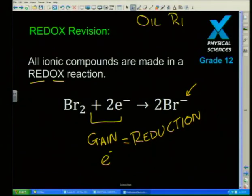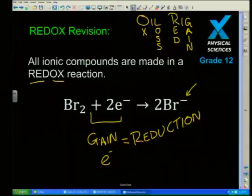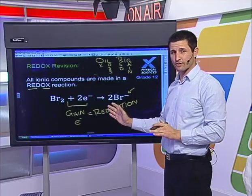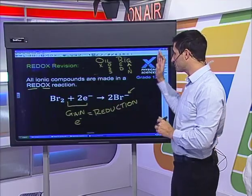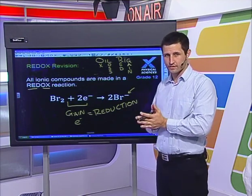If you can't remember which one is which, if I write out the words OIL RIG, what I'll actually find is that oxidation is the loss, there it is, and that reduction is the gain of electrons. So it's a very nice way to remember which one is oxidation, which one is reduction. Okay, so we've done a little bit of oxidation on copper, we did a little bit of reduction on bromine. Let's see where all of this leads us.